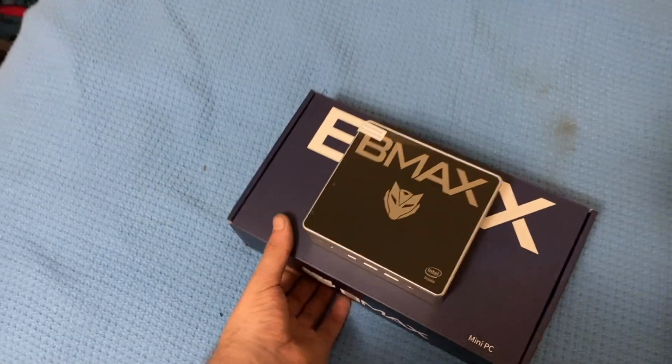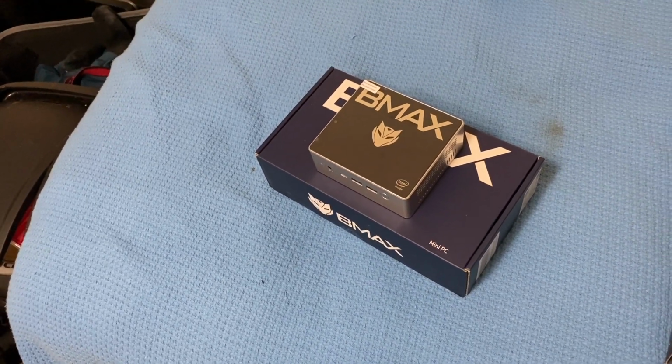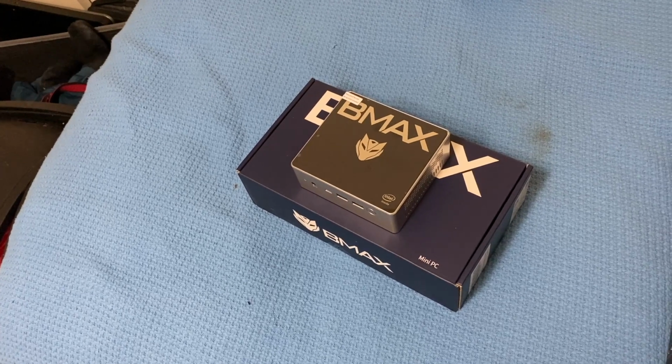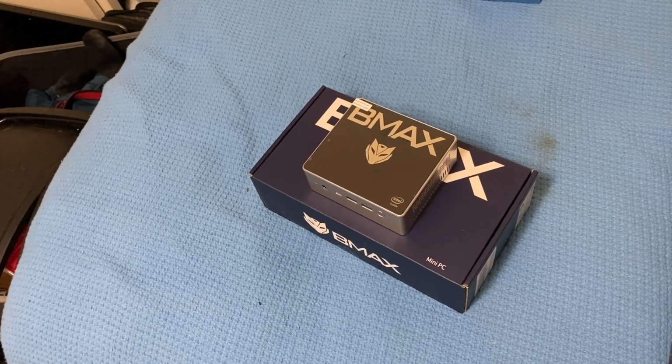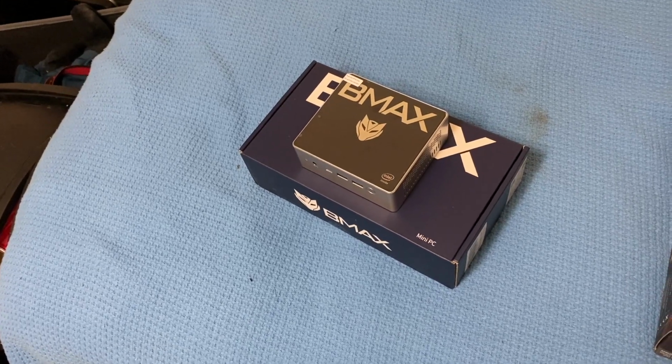Now, there is also some reassurance on this because the CPU is new enough, and it also has a TPM 2.0 module. This thing can theoretically run Windows 11, which is pretty sweet, and it's on the cheap, so I can't be too mad, actually.